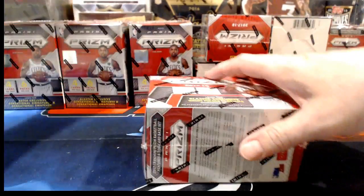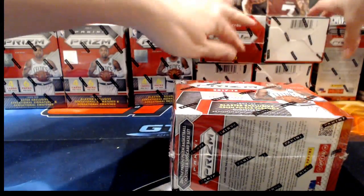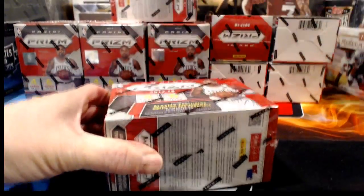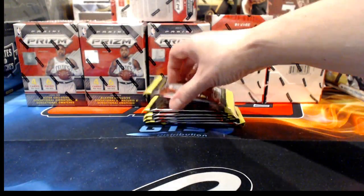All right, so we've got, let's see, 2, 4, 6. There's 8, 10. We're not to the halfway point yet. That's what I was trying to figure out. I usually try to tell you when we get to the halfway point, but we're not there yet. We got a little bit to go, a little ways left to go.